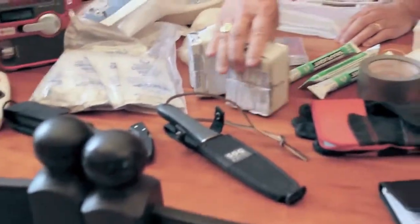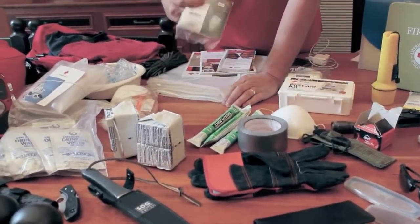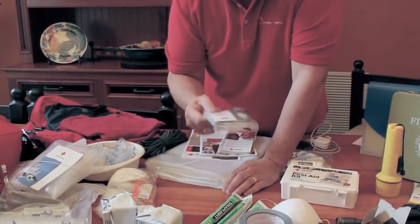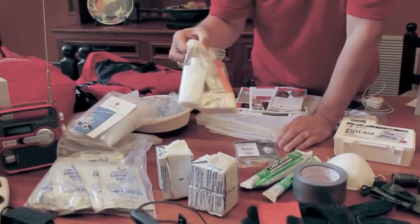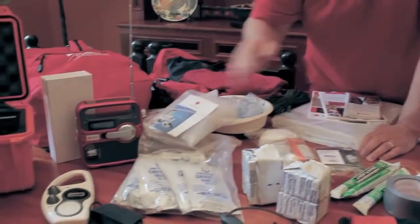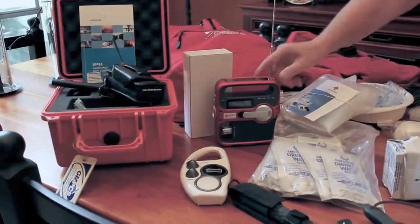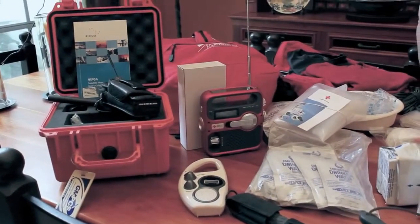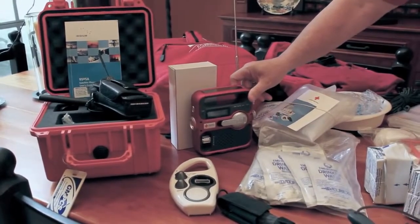These are food packs. These are light sticks that you can use in an emergency. This is an aluminum heat blanket in case you get caught in a cold area. Sanitary type items for keeping yourself clean. Radio is extremely important, and here is a battery run radio. This is the one I suggest and the one I use that you can get from the Red Cross, that also is solar powered. You can also crank it to give it power.